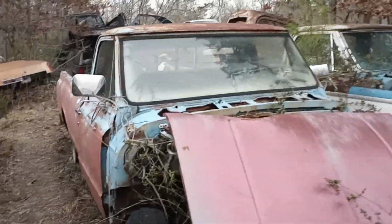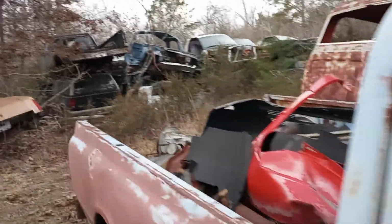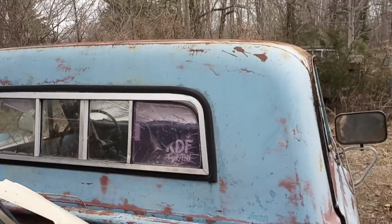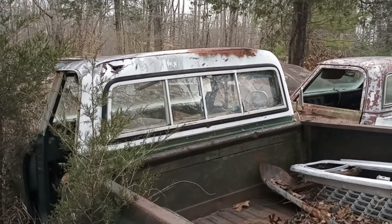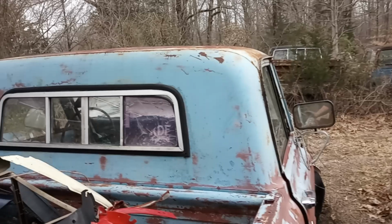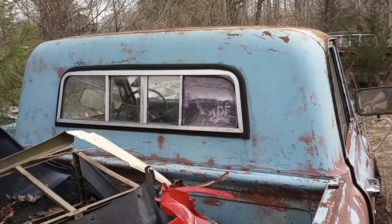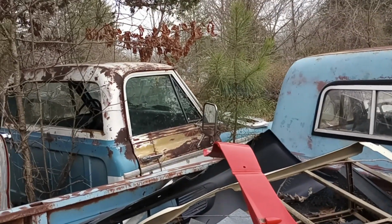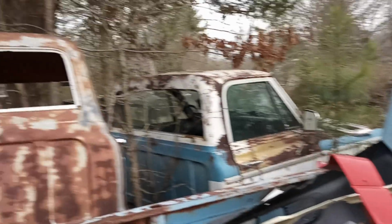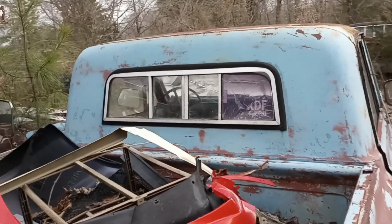And right here is a 67. I'll just show y'all the small back glass, what I'm talking about here. See how small that back glass is compared to the regular? I'm sure, positive, 67 was the only year that had the little back glass. The back glass in the 68 ups was a big window. And this one even had a little slider in it.